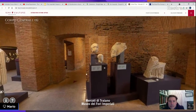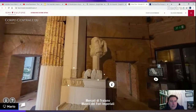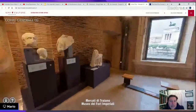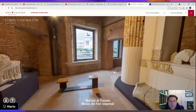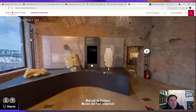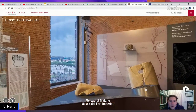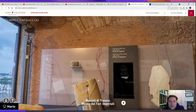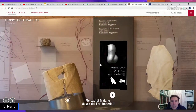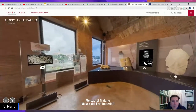And here, these are fragments of the statues which were in the Forum of Augustus. Including this one here, you can see this giant hand. There's a fragment of a giant hand, the arm, and then here the eye, which is this big. And this is part of the giant statue of Augustus, which was inside the Forum of Augustus.